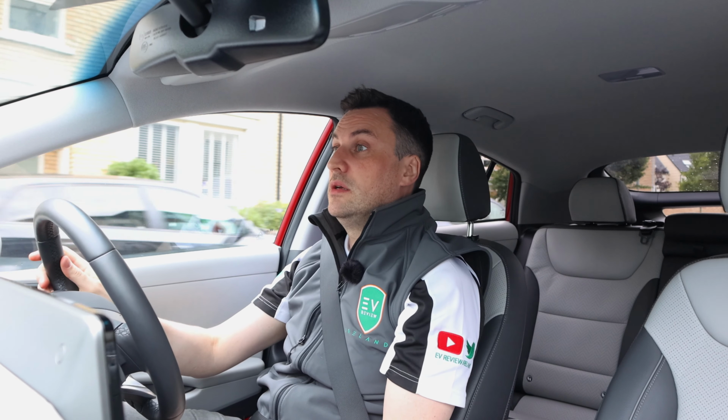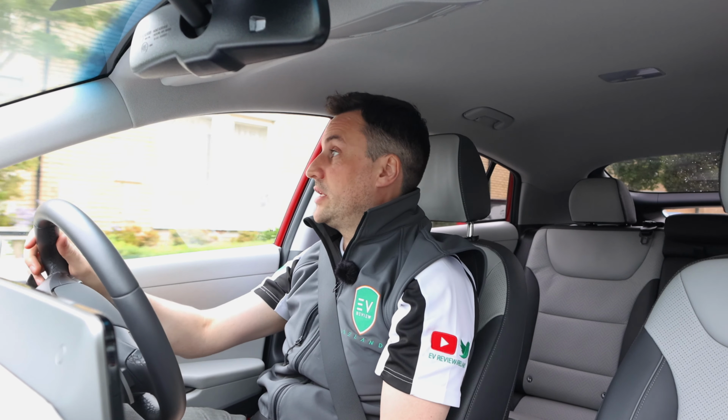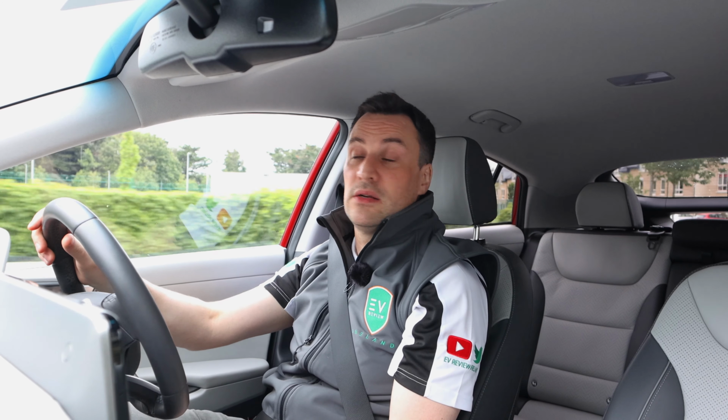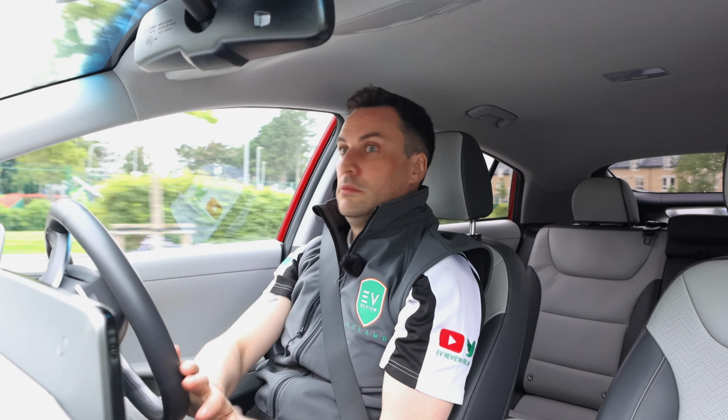The capability, it'd be great to have 150 kilowatt charging in every car. It's not going to happen. Manufacturers have to make those decisions. It's very similar to the suspension setup in this car. Not independent rear suspension, it's torsion. Some people got their knickers in a twist about that one. Like, lads, seriously. Go and test drive it.